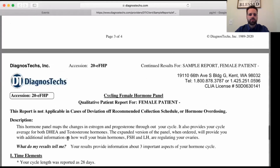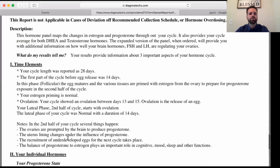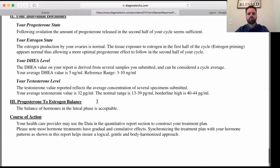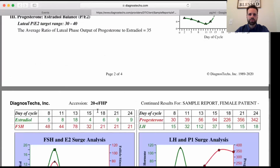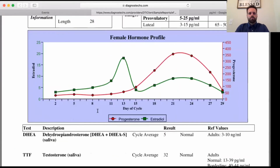Really, this is the basis of the sample report. It continues on into a few more categories here, the time elements, so we can see cycle length and timing right there, and then the individual hormones are mapped out here. It gives a breakdown as to whether or not those were in normal ranges or not, and then the balance as well. I really like up here, this graph right off the bat kind of shows where we're at in the follicular and the luteal phase.